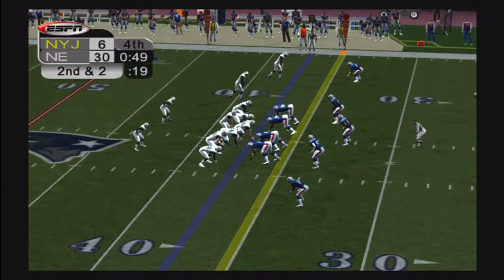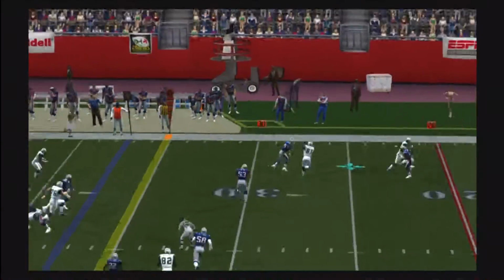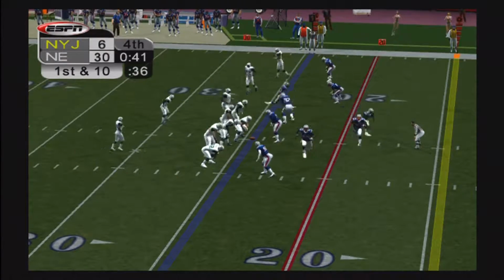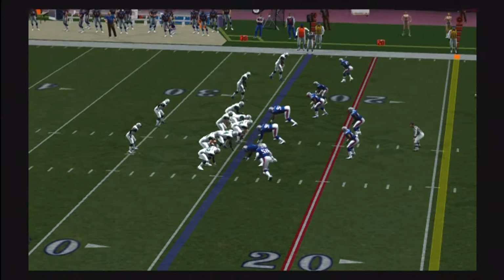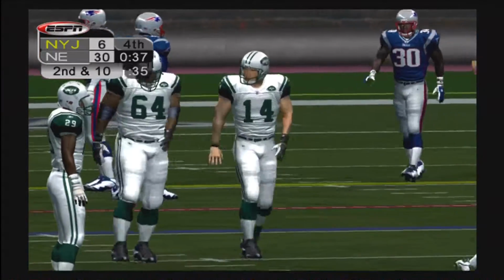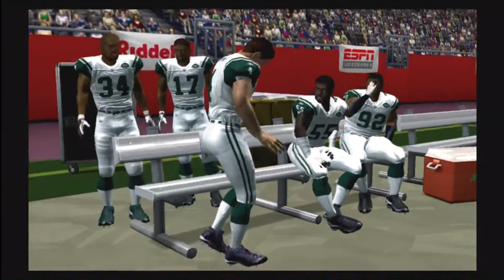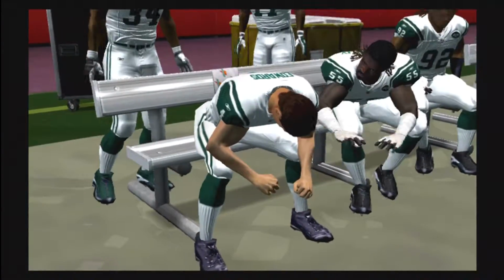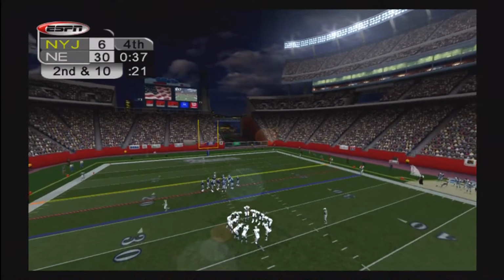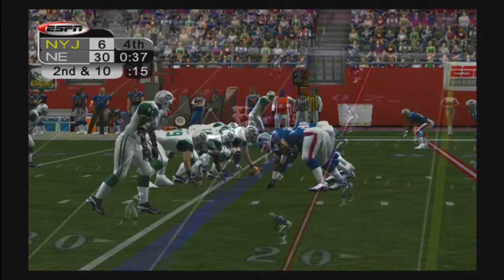Second down with a split backfield. Number 81 catches the heater left sideline, and he's got the first. The clock continues to tick down. Ryan spikes the ball, and that will stop the clock. Second and 10. Ball at the 24-yard line.